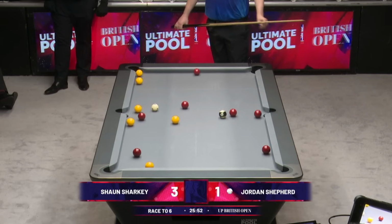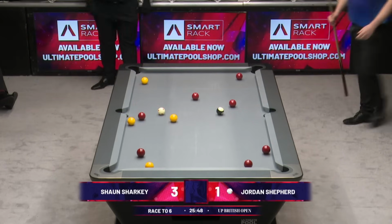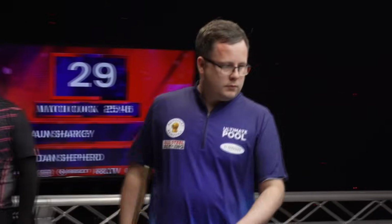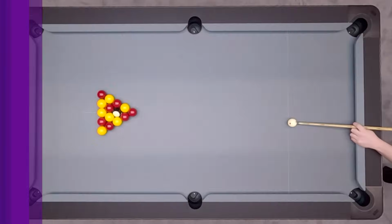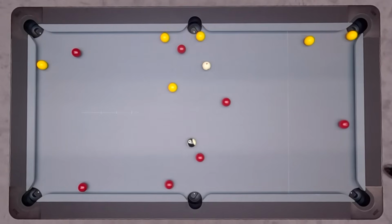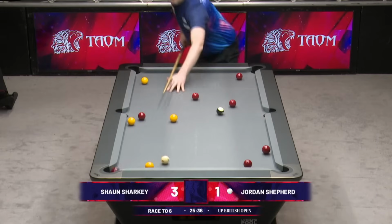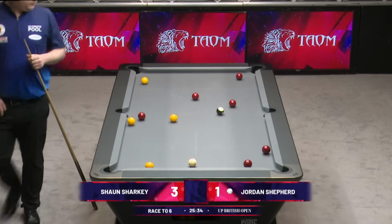It's another excellent break for Jordan Shepherd. That's fabulous. Wowee, what a break. And if he really needed to, and he doesn't, because both these players play quick enough to not really worry too much about the match clock at this early stage. But if Jordan Shepherd had, say, 30 seconds to clear these up, you'd fancy him. Yeah, absolutely.